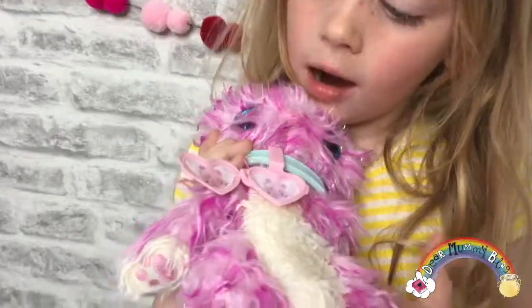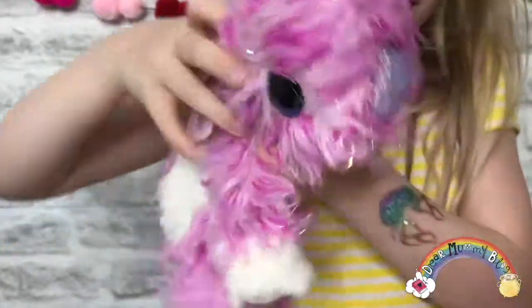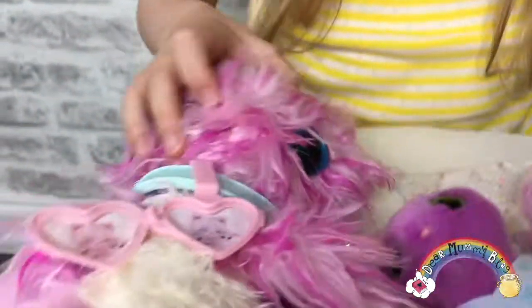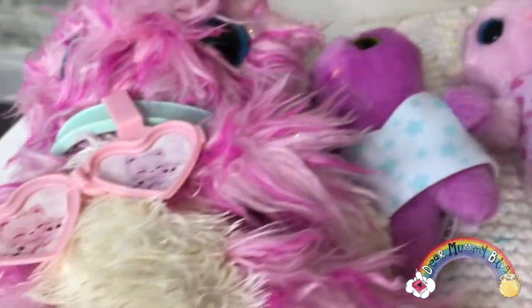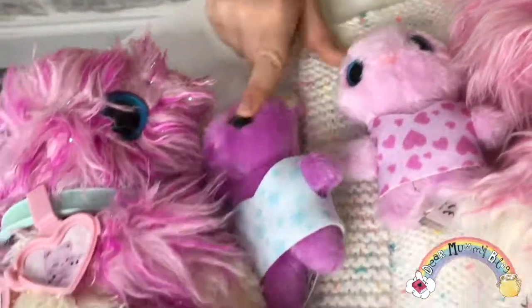I really like that. And look, Mummy has glitter in her fur. Do you like their sparkly eyes? And guess what, they all got sparkly eyes. But one thing, they all got blue, except for Gizzy.